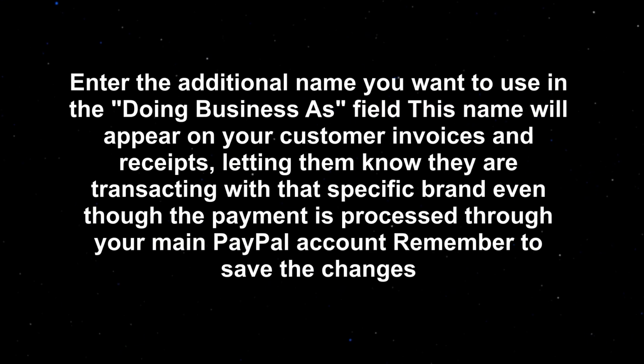Enter the additional name you want to use in the Doing Business field. This name will appear on your customer invoices and receipts, letting them know they are transacting with that specific brand even though the payment is processed through your main PayPal account. Remember to save the changes.